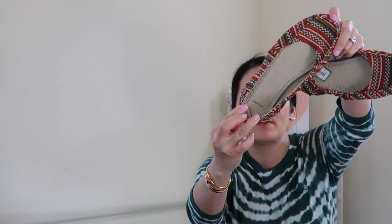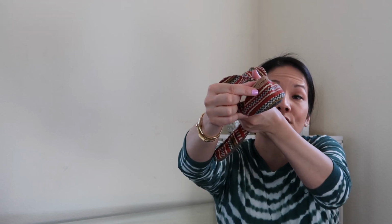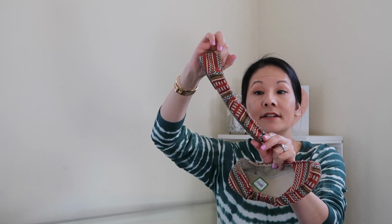So the first shoe I found was from this brand called Sanuk, and I have one other pair of shoes from this brand in my closet now, and they make fun, casual, often beachy type of wear. There's the brand there. It has a little suede branded label on the back. And I just love how this looks. Isn't it so cute? It's a slip-on, kind of ballet flat with elasticized banding here.